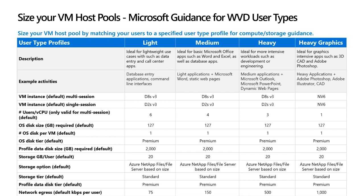So what is common across the three first categories is that Microsoft recommends the same VM. The difference is that for light users, one VM can handle up to 6 users simultaneously. For a medium, it's 4, and for heavy, it's 3. And also the network egress is scaling up according, of course, to the usage. For heavy graphics, Microsoft recommends the NVIDIA GPU VM, and it's only 1 user per virtual CPU. Sorry, if I did make a mistake before, it's 1 user per virtual CPU, not per VM. Sorry.